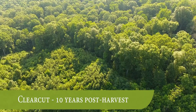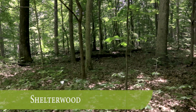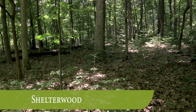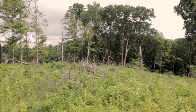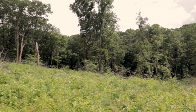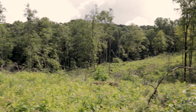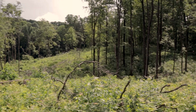Some of the different types of regeneration openings are clear cuts and shelterwoods. Both of these techniques produce what's called an even-age forest, where all the plants regenerating in that area are approximately the same age. Clear cuts and shelterwoods should typically be at least 2 to 3 acres or larger, and perhaps the most effective ones are 5 acres and larger, to provide enough sunlight once the overstory trees are removed to regenerate the light-loving tree species.